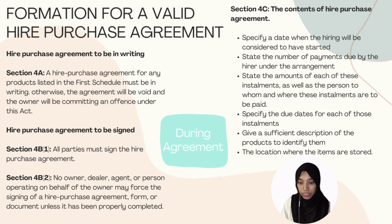Next is during agreement. The hire purchase agreement must be in writing. Under Section 4A, a hire purchase agreement for any product listed in the First Schedule must be in writing. Otherwise, the agreement will be void and the owner will be committing an offence under this Act. Next, the hire purchase agreement must be signed. Under Section 4B(1), all parties must sign the hire purchase agreement. Under Section 4B(2), no owner, dealer, agent or person operating on behalf of the owner may force the signing of a hire purchase agreement, form, or document unless it has been properly completed.